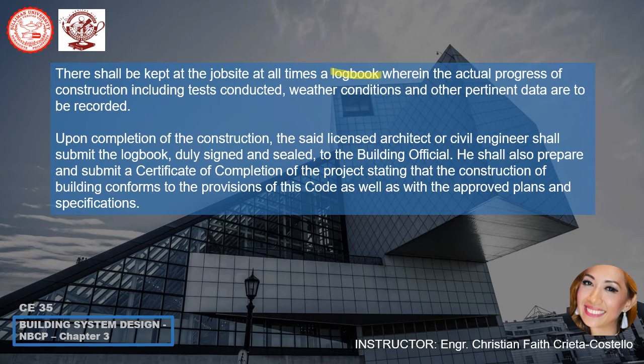Upon completion of the construction, the said licensed architect or civil engineer shall submit the logbook, duly signed and sealed, to the building official. He shall also prepare and submit a certificate of completion of the project stating that the construction of the building conforms to the provisions of this code as well as with approved plans and specifications.